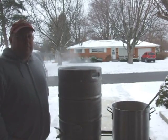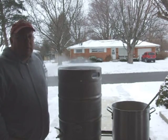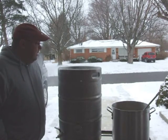We're about at our temperature that we're going to go ahead and throw our bag in for our brew in a bag technique. So then we'll mash in our grains.